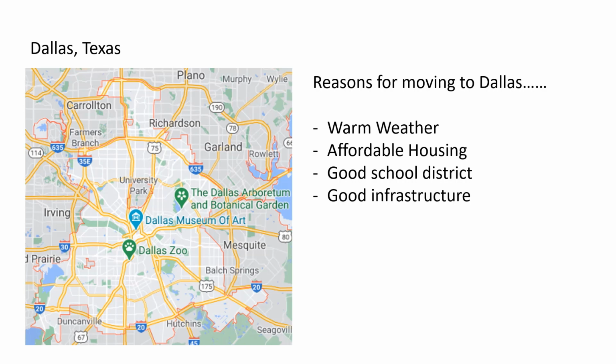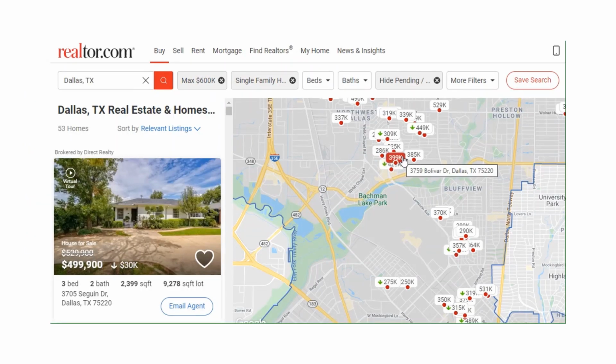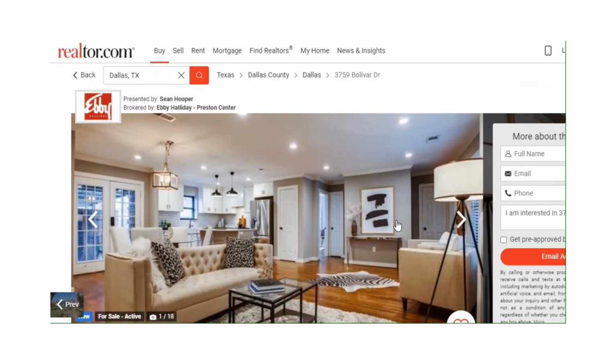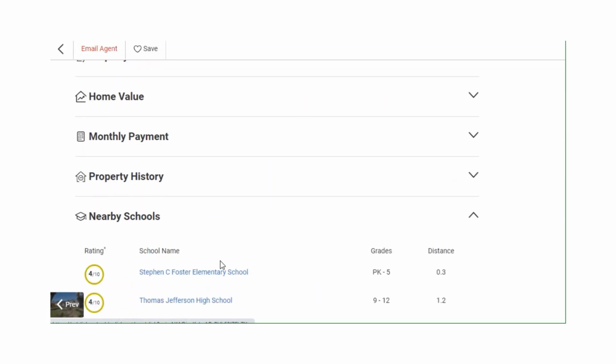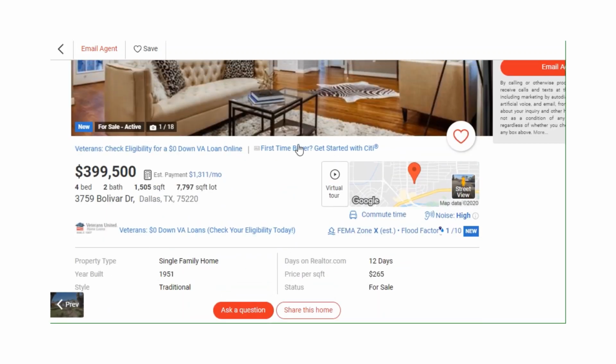So in order to help you visualize what it's like to live in Dallas, Texas, I decided to go on to realtor.com and look at several properties. So let's take a look. This is some of the property in Dallas, Texas. So let's take a look at this property. This property costs roughly around $400,000, 1,500 square feet. The nearby school is average, ranking 4 and 3.